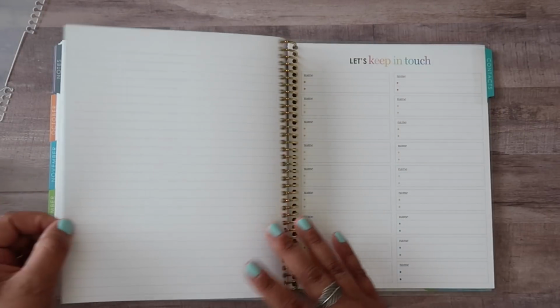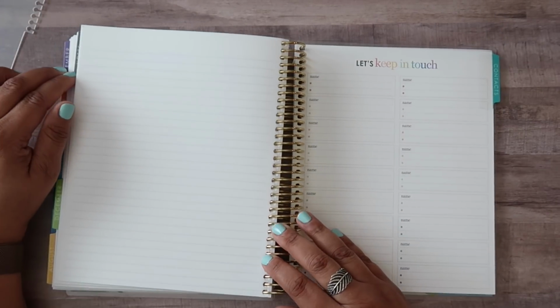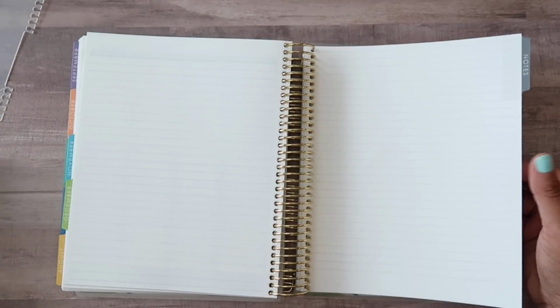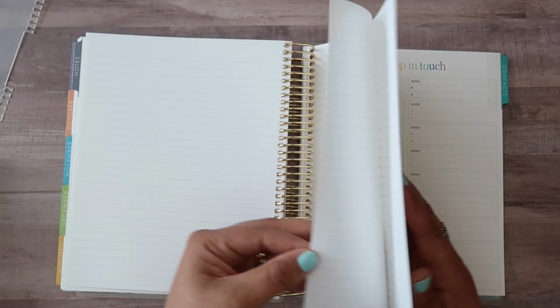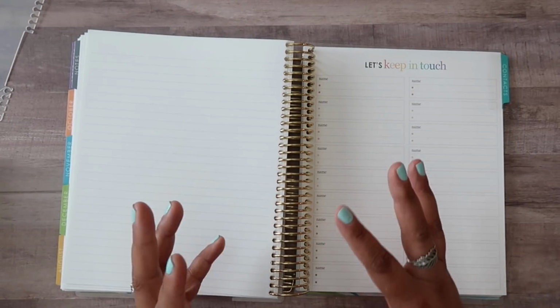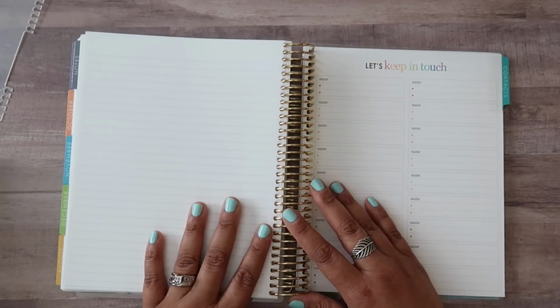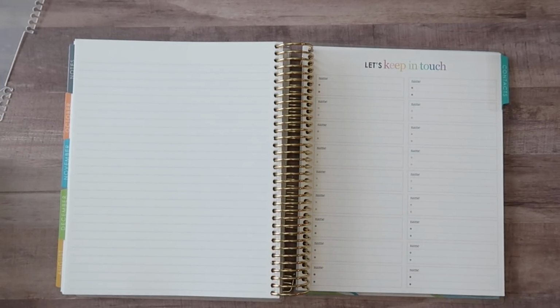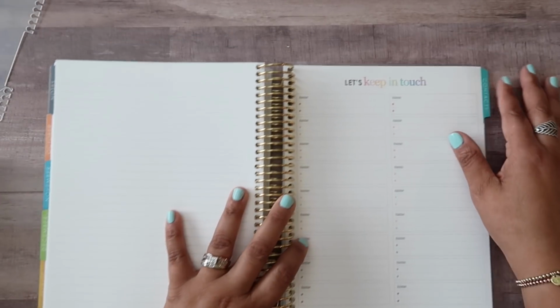Do I wish, once again, that there were some grid pages back here? Absolutely. Not everyone just uses straight up lined pages. I would have loved to have seen some lined and some grid. That would have been ideal for me personally, but I'm not scared of recoiling my planner. So if at the end of the day I feel like I need to add some grid pages in here, I will grab one of my notebooks and coil in some grid pages and move on with my life.